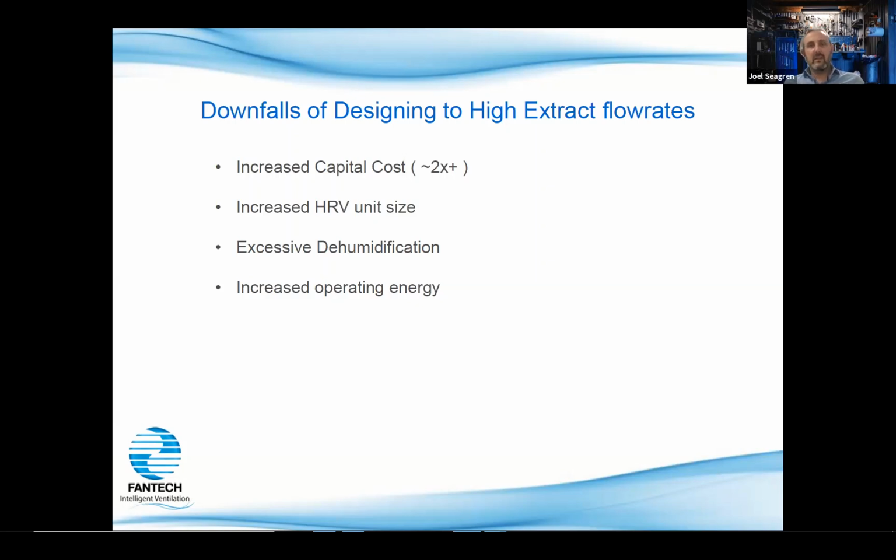Why wouldn't you design at higher extract flow rates? Well, essentially your capital cost goes up significantly, with a bigger HRV unit. Overventilating actually causes excessive dehumidification, and that's not what you want either, because that can become a health problem, and it's also obviously increased operating energy.